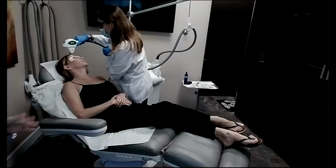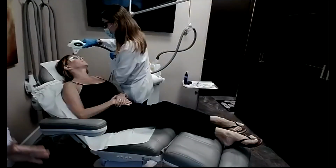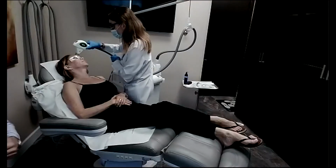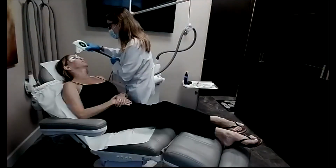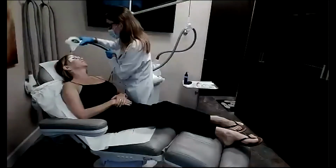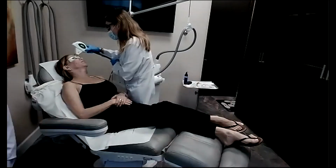You may have answered this, but after they get the 3 procedures, is it 6 months, 3 months? Could it last even more than a year? Yeah, the 6 to 12 months is where I would say they would probably need some sort of touch-up. But it could definitely last up to 2 years, depending on the patient's lifestyle and their at-home care. Gotcha. That really makes a big difference.